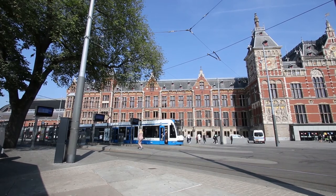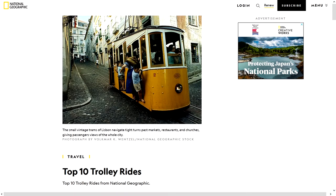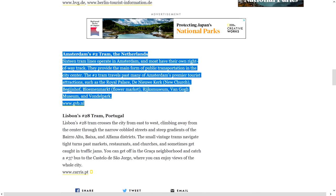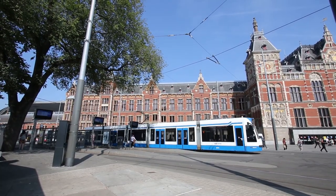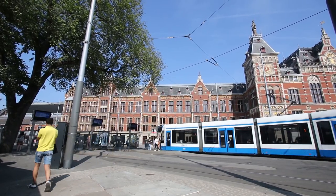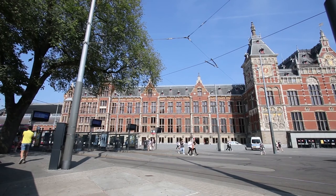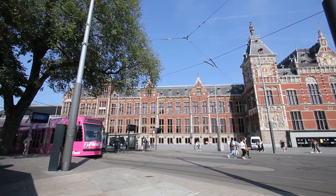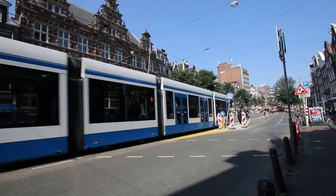In 2010, National Geographic published this top 10 list in their magazine and website. If you scroll down, you can read that the reason why tramline number 2 made it in the list is because it passes by many tourist attractions. Pretty underwhelming, right? If that's their main reason, then the old tramline 5 would also count, or today's line 12. They pass by the same tourist attractions that National Geographic sums up here. Anyways, time to board the tram and show you guys some interesting things besides the top attractions.